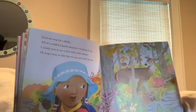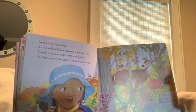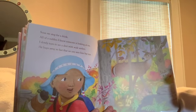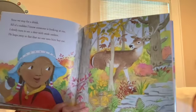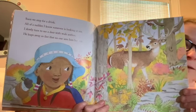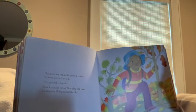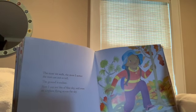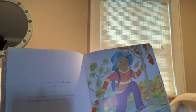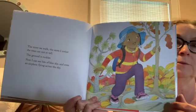Soon we stop for a drink. All of a sudden, I know someone is looking at me. I slowly turn to see a deer with wide antlers. He leaps up so fast that no one sees him but me. There he is. He also saw the camouflage. The more we walk, the more I notice the trees are not so tall. The ground is rockier. Now I see bits of blue sky and even an airplane flying across the sky. I wonder why that is.